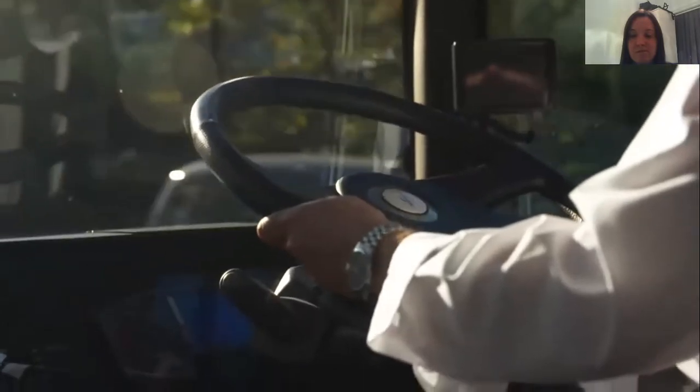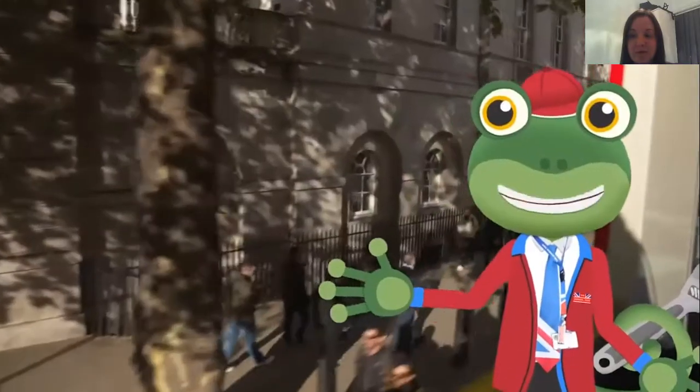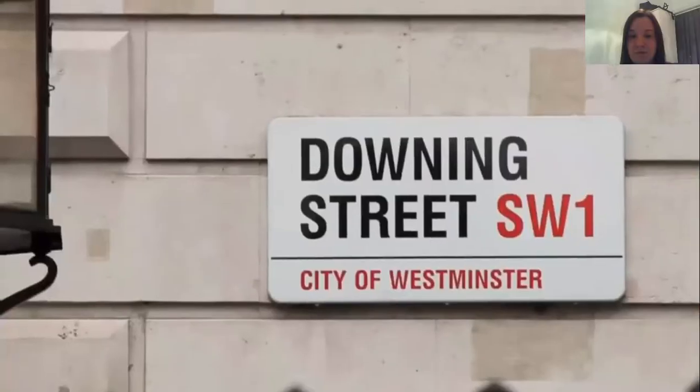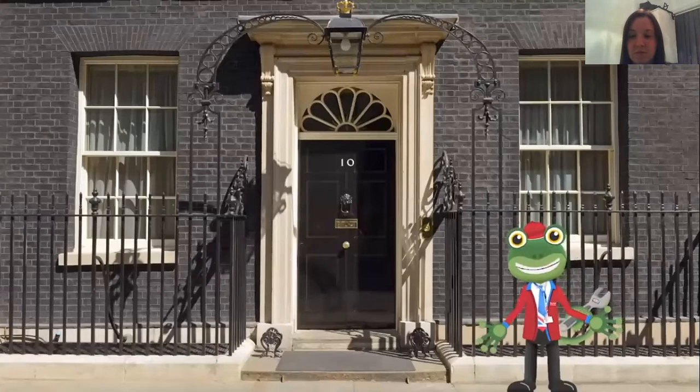Now it's back along the embankment towards Westminster. We turn right at the Houses of Parliament and come past Downing Street, which is where another one of my friends lives, the Prime Minister. Let's pop in and say hello. I think they live around here somewhere.